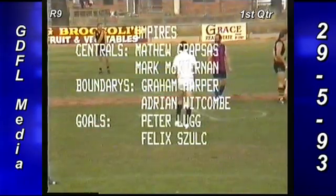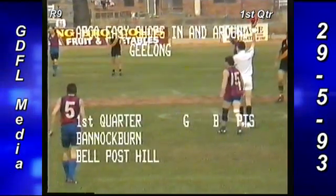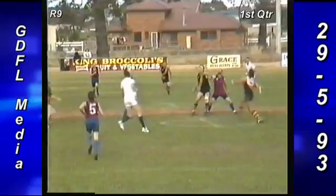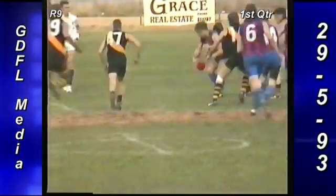I just think maybe Bellpost Hill by a narrow margin. I think Bannockburn have attacked this game pretty well in a few things they've done. And let's see what happens, Ronnie, as the umpire's about to start proceedings. Grabs the stamp, umpire throws it up in the centre of the ground. Up goes Big Batty there for Bellpost Hill.